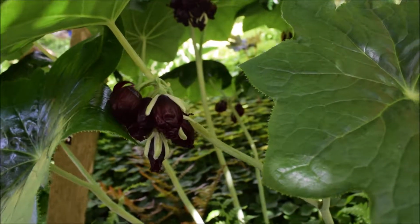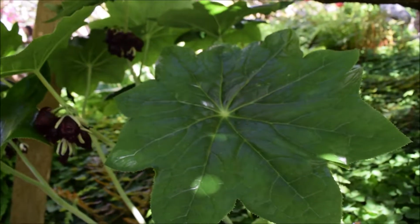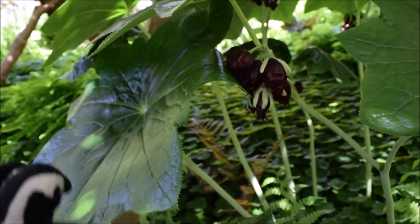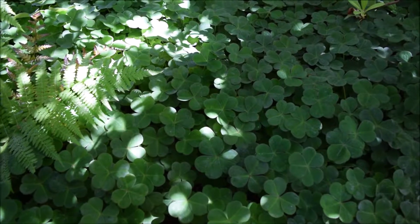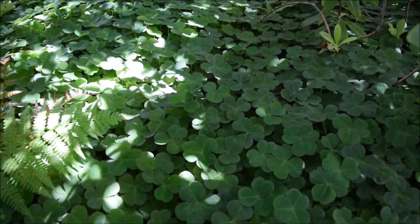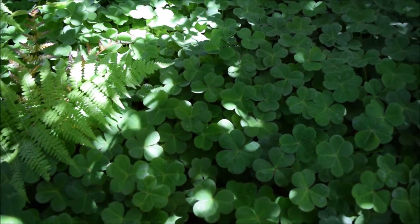So here we have strange little flowers on this super big leafed plant. See, they're much bigger than the penguins. Whatever they are, we'll find out. What did you call this? Oxalis. Which shamrocks are a type of, but these are bigger than shamrocks. See, they're quite big.